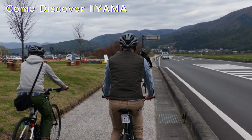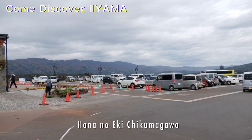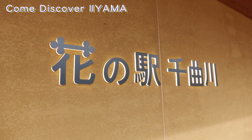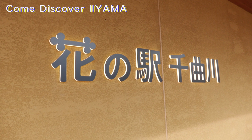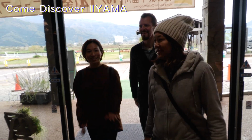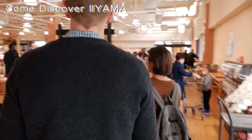Eki Chikumagawa. So this is our road stop station. So this is basically the local farmers market for Iiyama. They sell lots of great fresh fruit and vegetables.